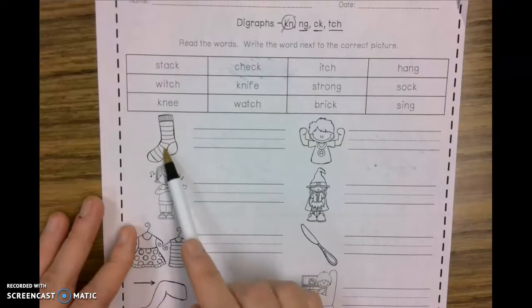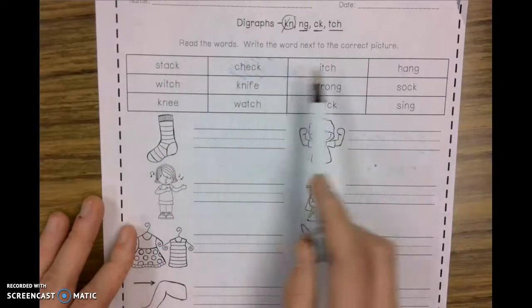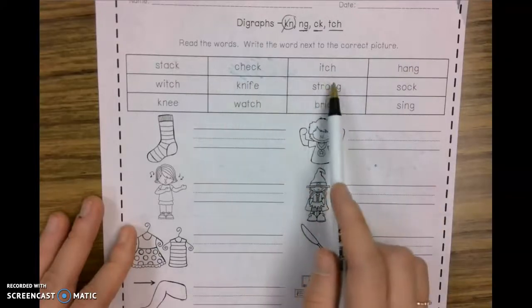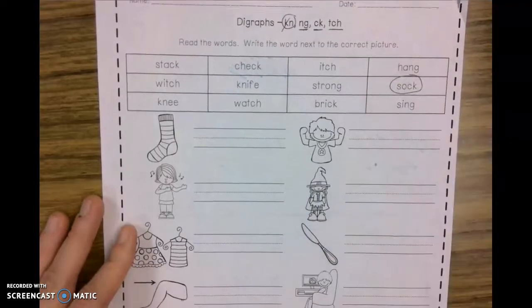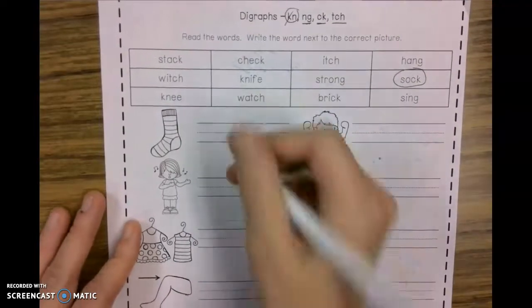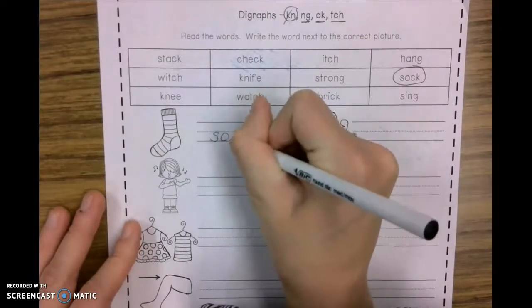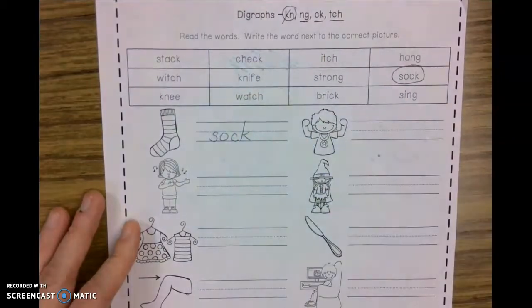This is a sock, so let's look for saw. Nope. Saw. Oh, there it is. There's sock. And I circle it so that I know how to spell it. I don't cross it off. Okay, sock is not a name. It's not a proper noun. So I'm just going to put sock.